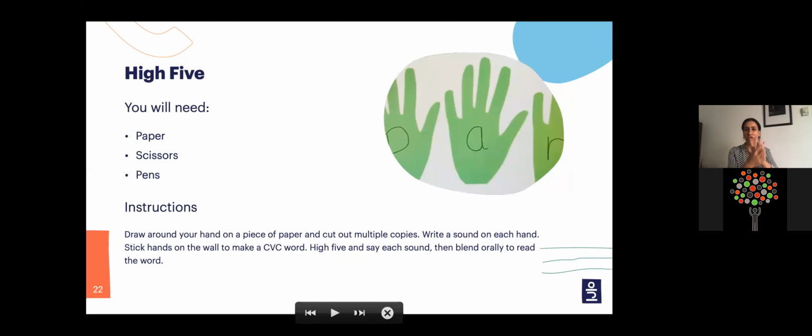High five, I like this. So you just draw around their hands and have some hand templates on the wall, and they have to high five it as they're saying the sound, because that way they're blending orally the words. They're blending, for example.